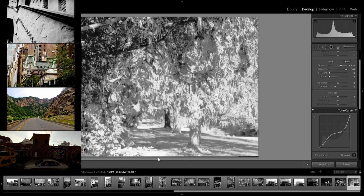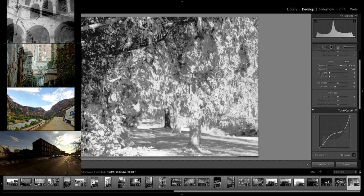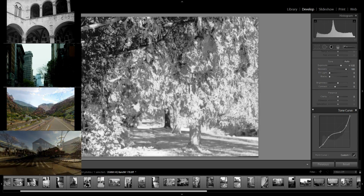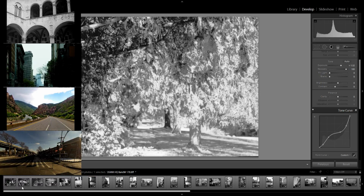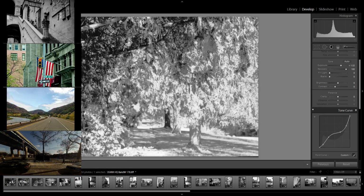Okay, so I'm going to take a short break. I'll be right back. And then we'll start looking for dust and cleaning up the images further. And we're not going to get through all the images with Photoshop, but we're almost done with this project. So I'll be right back and see everyone then.